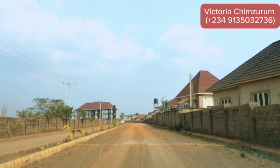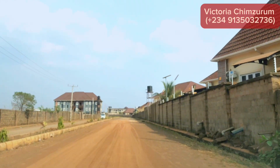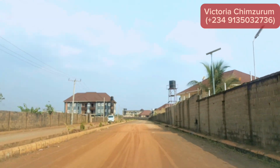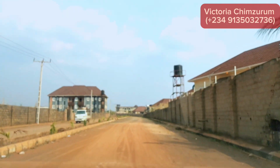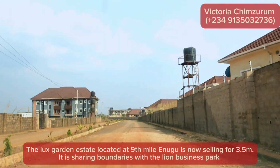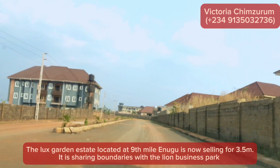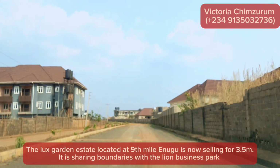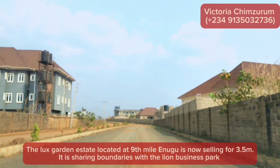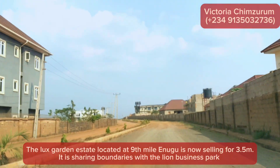Recently a client of mine was interested in Diaspora Estate and he wanted to see how it looked. So he came down to Enugu and we did a drive-through, like we drove around the estate. And I was shocked and marveled at everything I saw in this estate. I mean, it was mind-blowing. Don't mind the road though, they are still going to fix it. Alright, they are working on it.